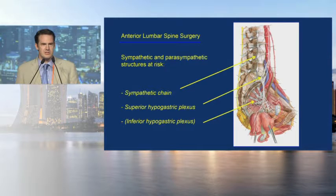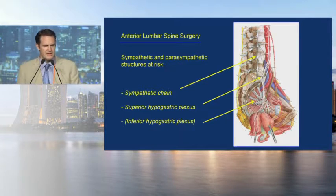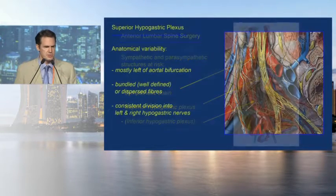So, when we go down to spinal surgery, there's a number of structures which are at risk. Most of these you know. There's the sympathetic chain, the superior hypogastric plexus, and the inferior hypogastric plexus. Now, traditionally, these have been strongly divided. Recent research shows that there actually is one continuity. So there's a plethora of fibers with different transmitters, and the classical division between sympathetic and parasympathetic does not really hold true anymore. And I'll go over these structures one by one, pretty much.